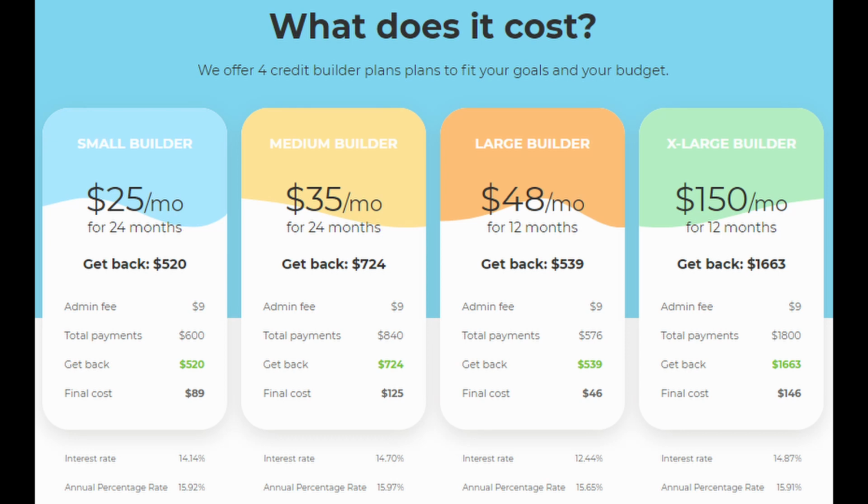Option 3. This one is the one I chose as I wanted just 1 year and has the lowest cost of them all. $48 per month for just 12 months. Total payments is $576. At the end, I'll get back $539 when I have made all my payments on time for a cost of just $46. The final option is the extra large builder. At $150 each month for a year, it will return a whopping $1,663 at the end of your 12 monthly payments. The cost for this loan is $146 for a total payment of $1,800.